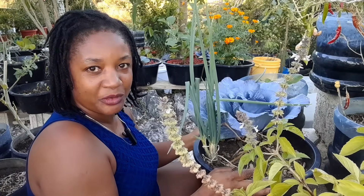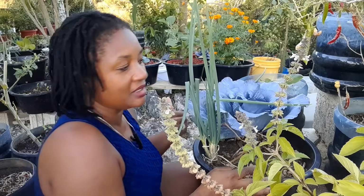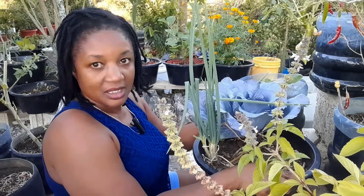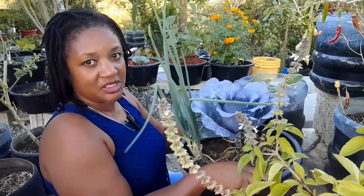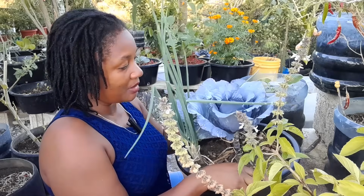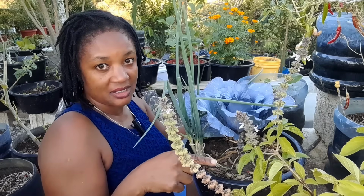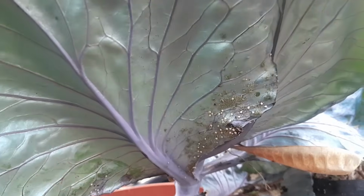This is a beautiful red cabbage. Another companion that has worked for me, and this is something that I've tested for several months also, is planting scallion with my cabbages. Whether it's the red or the green cabbage, it works. I have a few cabbages in the garden that currently, well, they don't have any because I sprayed them off a couple days ago, but they had aphids on them.